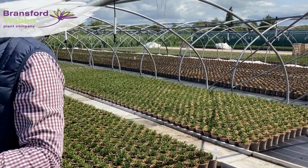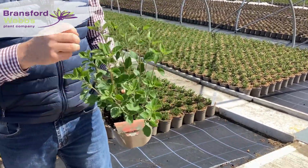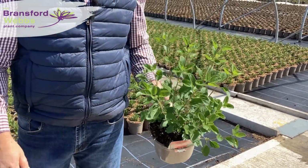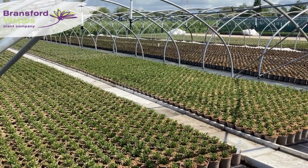Same situation with Salvia Royal Bumble. Really nice structure. This plant's been trimmed and trimmed, so you've got lots of breaks on there, and the first buds are just there, and by next week they'll be showing colour and looking great for sales for the bank holiday. And I'll stop saying bank holiday now.